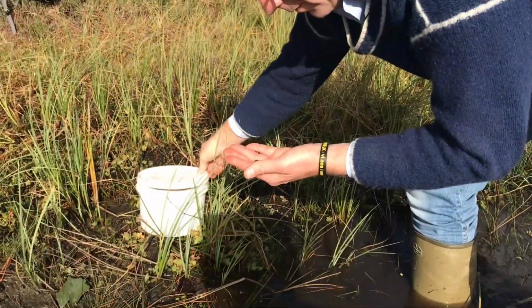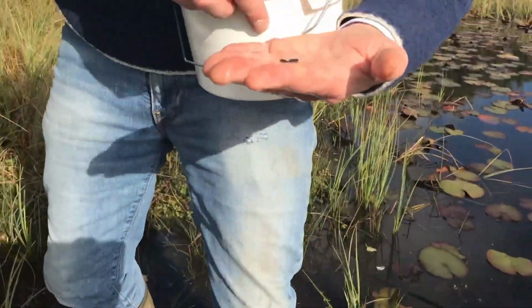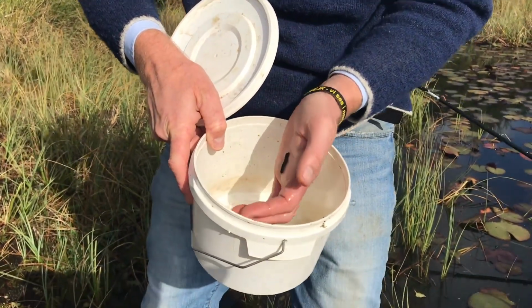That's a beautiful one. That one. Look at the colours. It really is. Oh my word, this is the most exciting thing I've done in a long time. Great. It's so cool. That's properly green, that one.